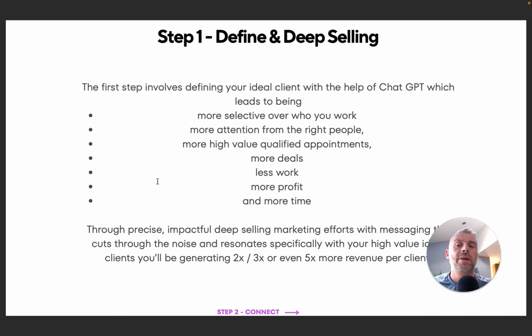It's essential to define and get really specific as to who your most perfect ideal client is. It leads to being more selective over who we work with. I think saying no in business is something we could all do with being better at, and it's so beneficial. And you're filling your calendar up with these big fish, these big deals. Your marketing gets more attention because it's specifically tailored, and it'll get the attention of the right people, so you will be getting more appointments and doing more deals.